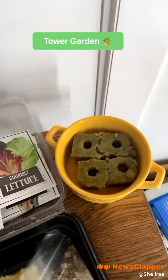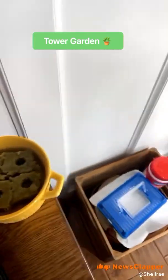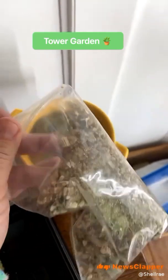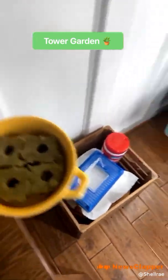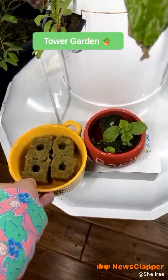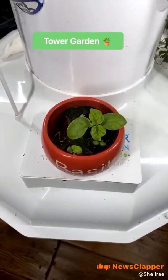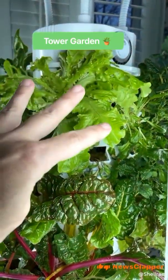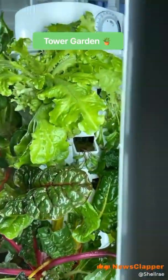So we would just place the seeds into this, however many it says, and then you take a little bit of this vermiculite and sprinkle on top, and then just sit this down here in front and let it get the light. Like I have my basil here, and my basil can stay there until I find a place in the tower. If something doesn't work out, or say I eat all of this lettuce and it's just looking bad, I can pull that out, put in a brand new one that's ready to go, and it continues.